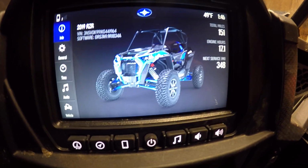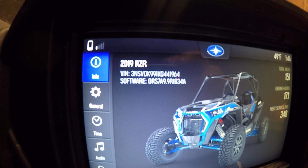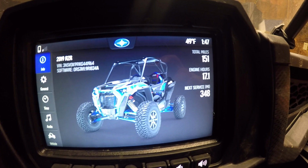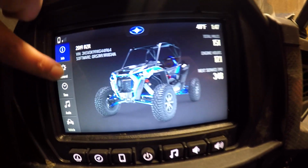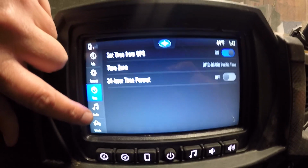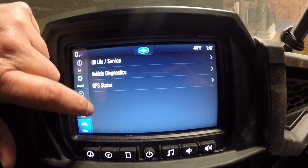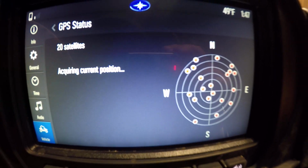Even though mine's not a Turbo S, they all show Turbo S. My cousin just picked up a blue Ride Command and it still shows a Turbo S as the machine. It has the right gear and VIN number and all that, but it just shows a Turbo S as the machine, I guess. So total miles, engine hours, next service hours, general speed, you can change to kilometers, temperature you can change to Celsius, time you can change the time zones manually, and balance your speakers. And if you go into the vehicle, it'll do diagnostics and then GPS status, and it'll show you how many actual satellites you're hooking up to through GPS, which is killer.